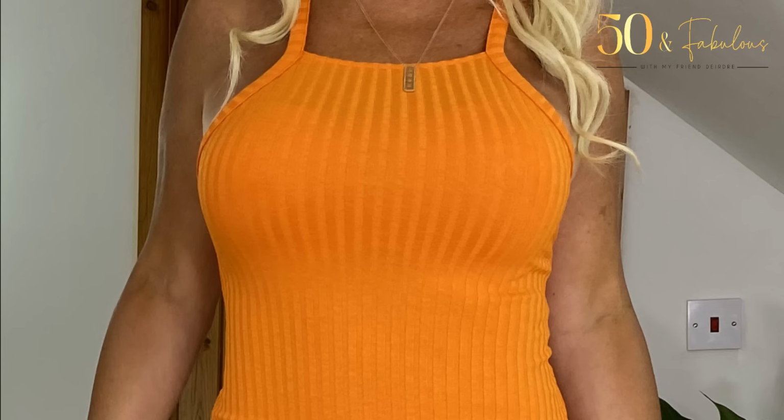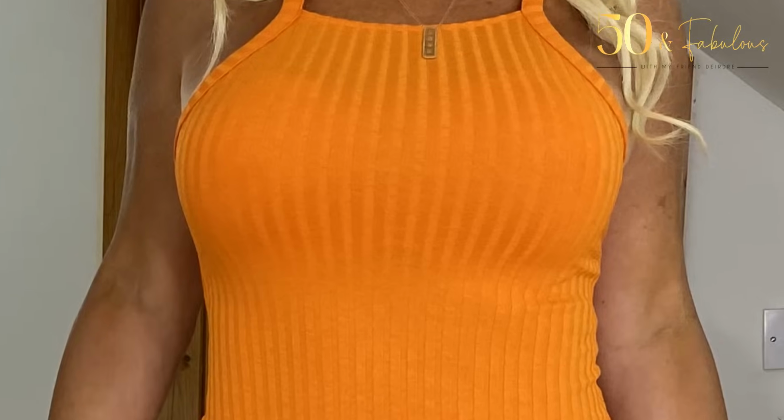It's also emphasized by these lovely lines, the ribbing in the dress as well, and because it's a midi length, almost long, it actually takes the eye all the way down. So this should stop you thinking that one colour is boring, because this dress is anything but boring.